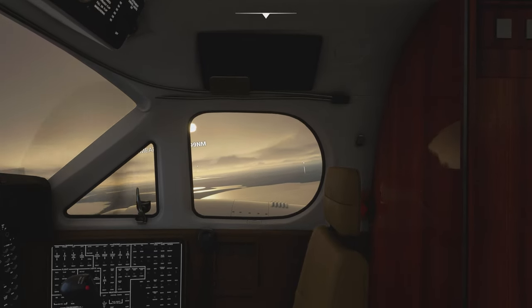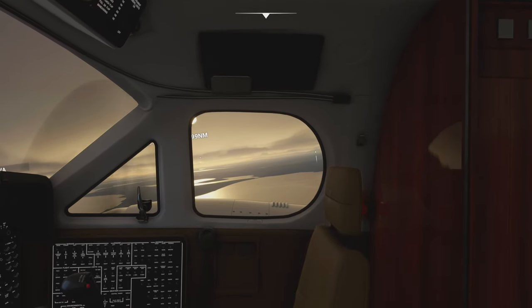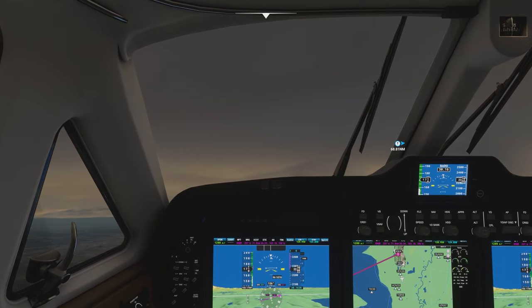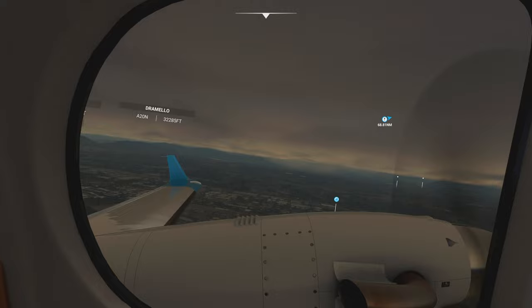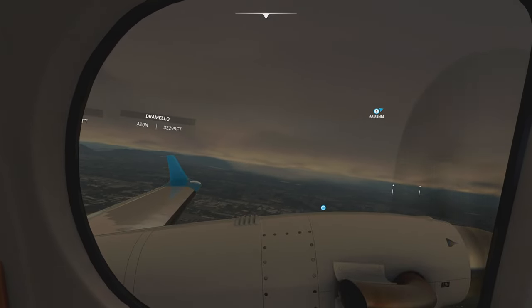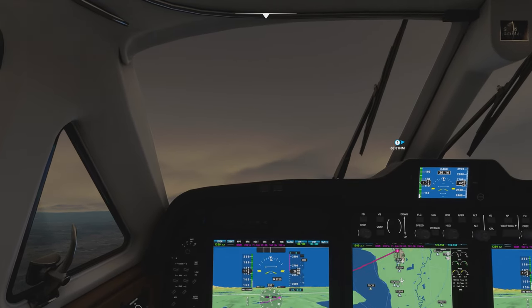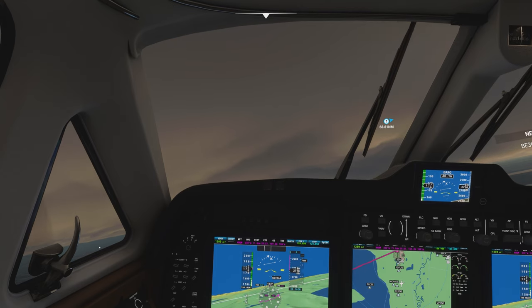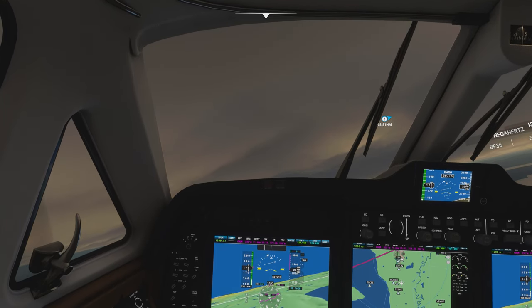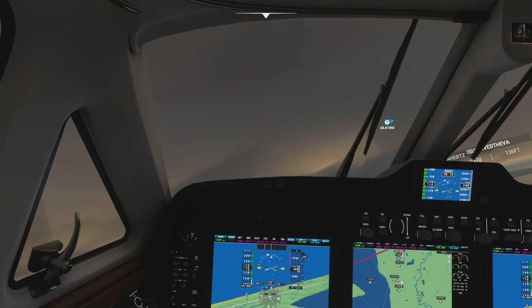Sun's out, but it's very overcast, so we're getting kind of a dim view of everything. Okay, I've got a turn now, so just wanted to take a quick peek out the window. KA-4907 leaving my airspace, frequency change approved. Let's go ahead and make our turn. Seattle Tower KA-4907, frequency change. Seattle approach KA-4907, this time Beechcraft King Air.